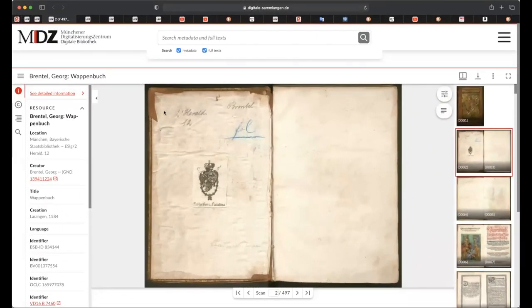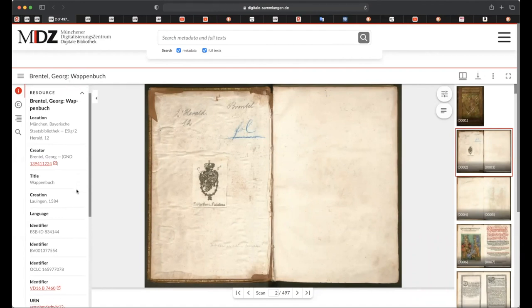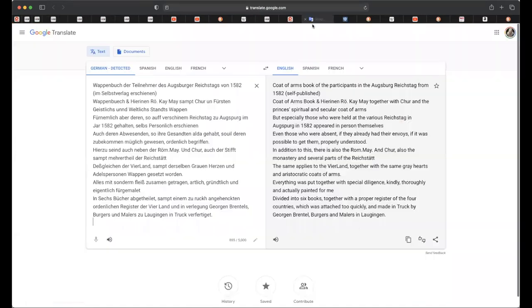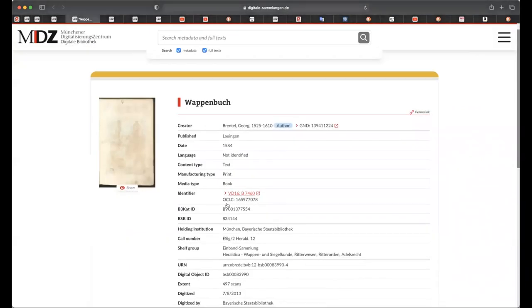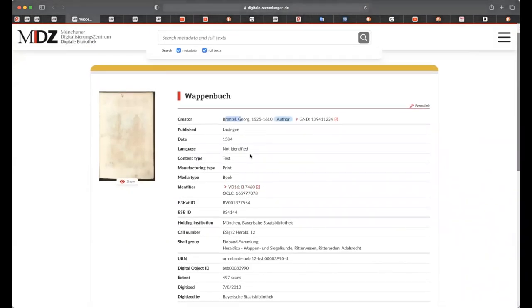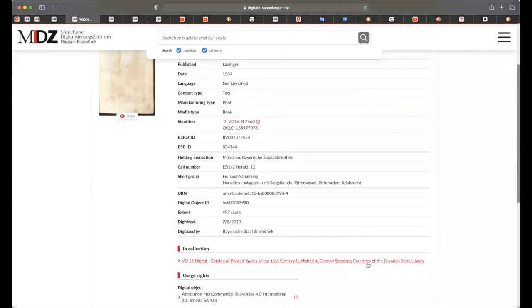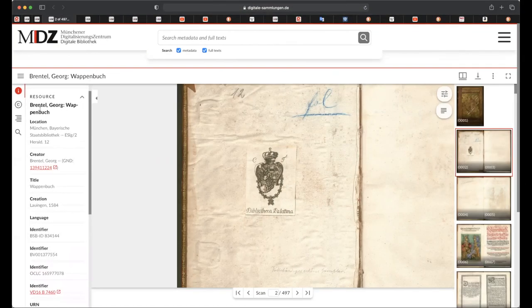Okay, next we're going to go into the Georg Brentel Wappenbuch, or coat of arms book, from 1584. This was 1582, 1584. A little bit of the info, it says here, coat of arms book of the participants in the Augsburg Reichstag from 1582, especially those who appeared in person themselves. Georg Brentel, Wappenbuch again, and saying here, catalog of printed works of the 16th century published in German-speaking countries of the Bavarian state.